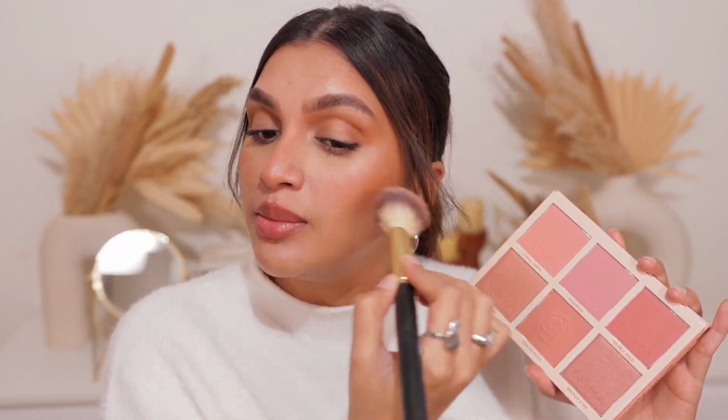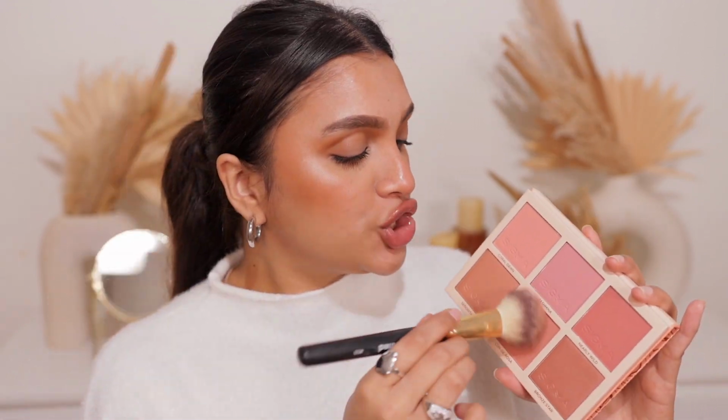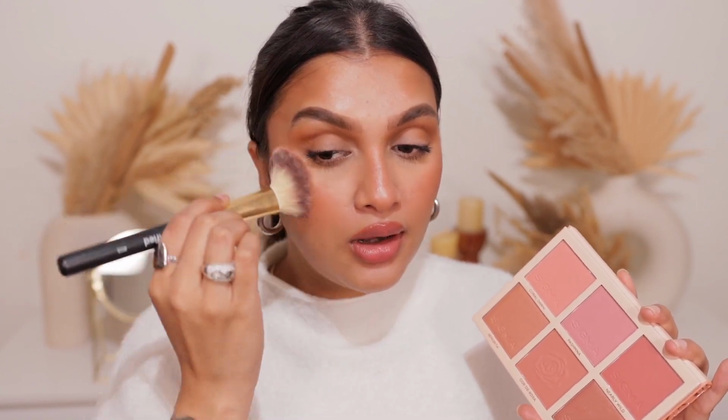So this is the shade that I am wearing on my cheeks right now. It's that soft pink nude blush that looks amazing. I feel like showing you the actual formula. Firstly, it's a very pigmented blush, but it blends like a dream. It's not at all patchy whatsoever, and like you can see, the shade is so pretty. It's that soft pinky blush, and a little bit goes a long way, literally. Look at that. And I love such shades.